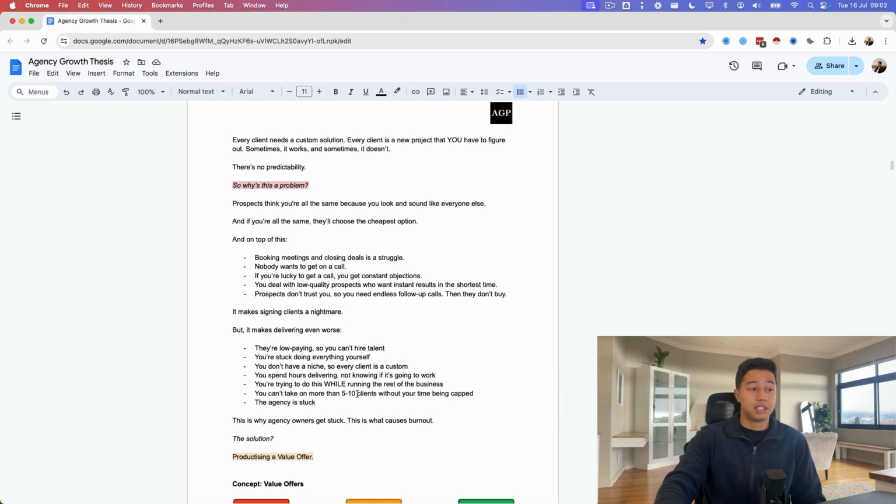And as you've probably seen, if you get past this amount, it just breaks. Your time becomes a constraint. You start losing clients, all of that. So your agency is stuck. And this is why agency owners get stuck. And this is what causes burnout and giving up and switching niches and all this stuff.